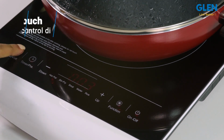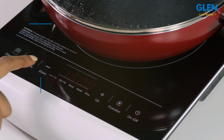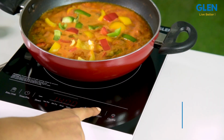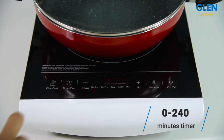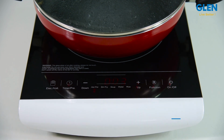What makes this an amazing appliance is the touch control display panel that gives you ease of operation by just a slight touch. It comes with preset cooking functions. With the 4-digit digital display and a 0 to 240 minutes timer, you can set the precise cooking time.